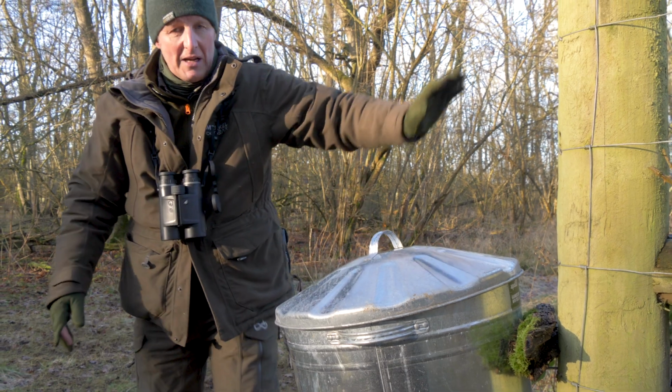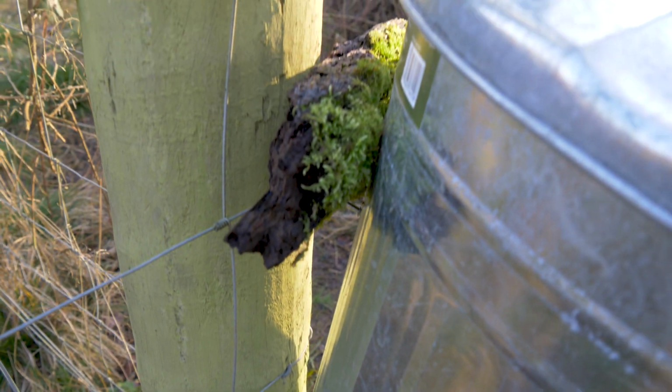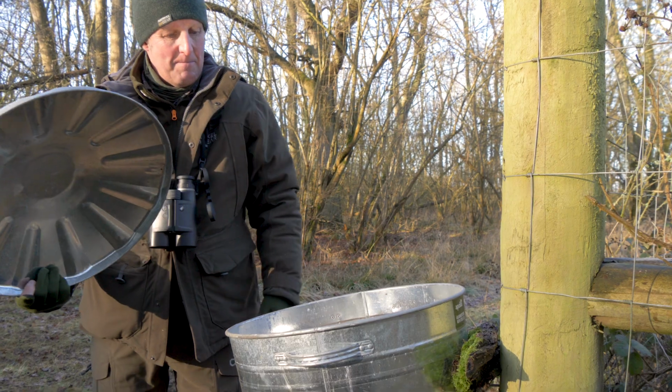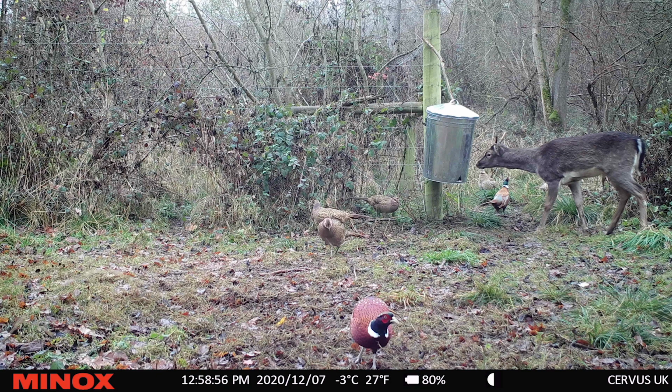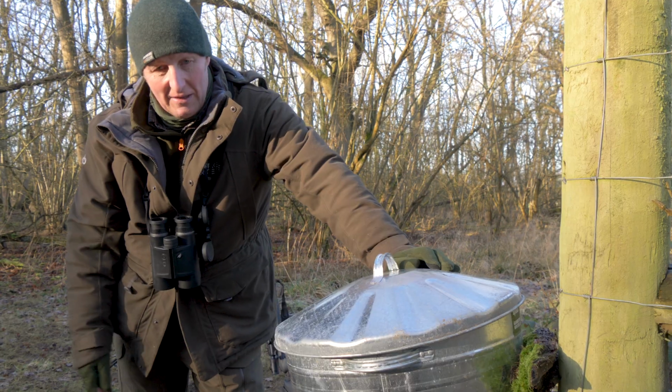So I've just made use of this post and screwed the bin to the post with fixings and spaced it off at the back, just so you can get the lid on. Very, very simple. This one's been out for about 3 months, and already they've taken to it.